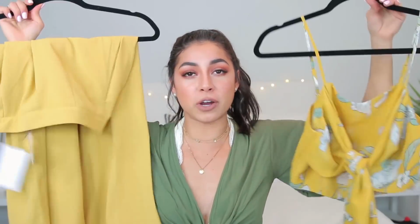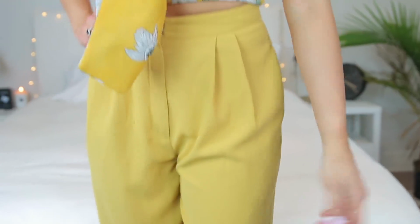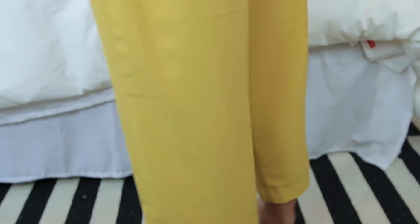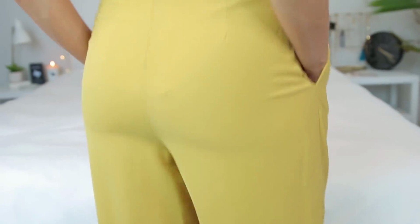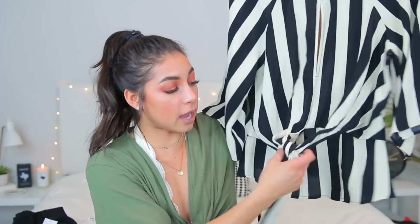So these are so fun. Yellow is the most trending color right now. And then here are the pants. Just FYI, if you are gonna order these, order a size down because they run a little bit big. So here's what the pants look like, and they're just really loose and fun. Another thing that I recently wore on my Instagram that everybody was asking about again is this striped shirt. And again, you guys, the tie. What is up with ties in the front?